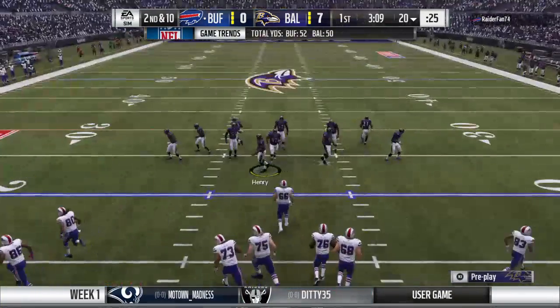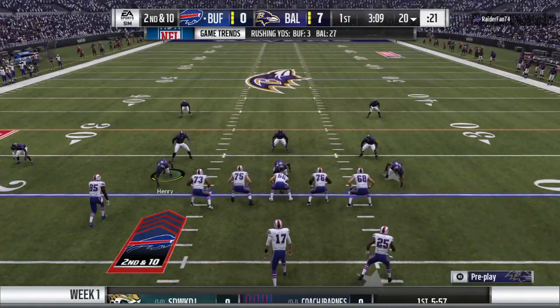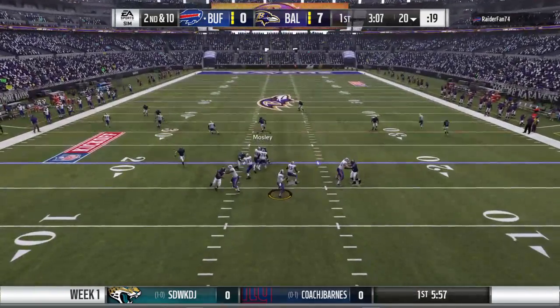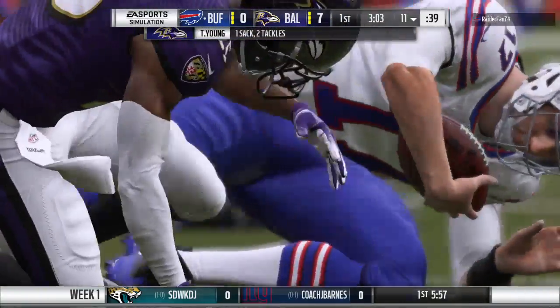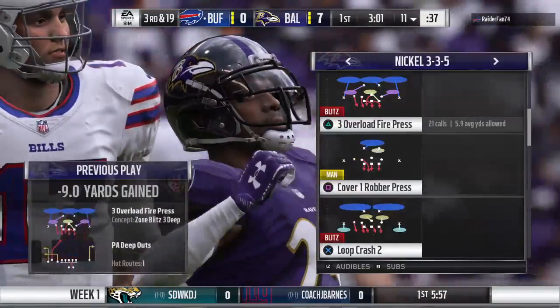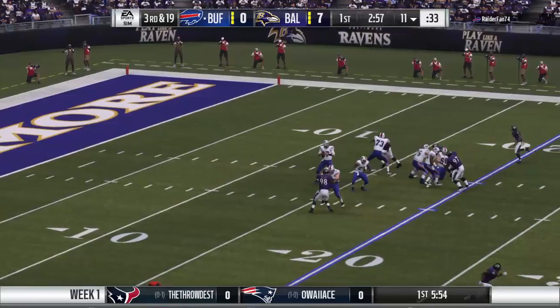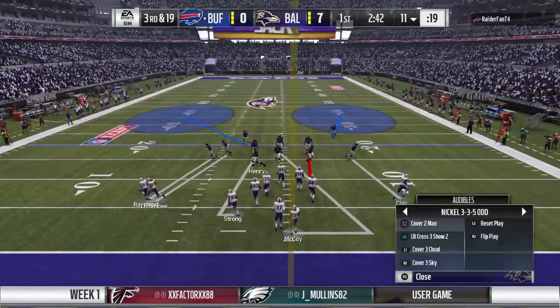After the incompletion, here's 2nd and 10 from the 20. So they fake the handoff. Now Allen. And he goes down. The Ravens able to get to him. Brandon, if I'm an offensive coordinator and I see an all-out rush like that, I file it away because I'm going to use their aggressiveness against them as this game goes on. I'm going to hit them with a screen soon.